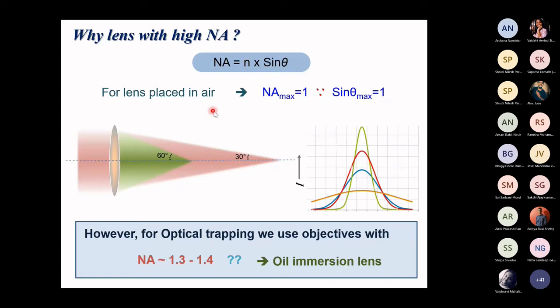So, for a lens placed in air, what does the numerical aperture show? It shows the light gathering power, okay? A lens of higher focal length will have low numerical aperture, whereas a lens with low focal length will have high numerical aperture. So the maximum numerical aperture is 1 if the lens is placed in air. You can see 1 into sine theta. Sine theta maximum value is 1 when theta is equal to 90 degrees. Okay. So sine theta max is equal to 1.